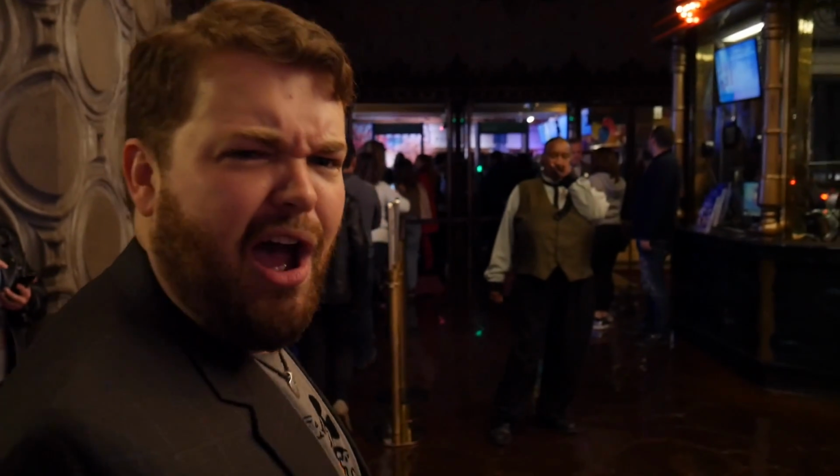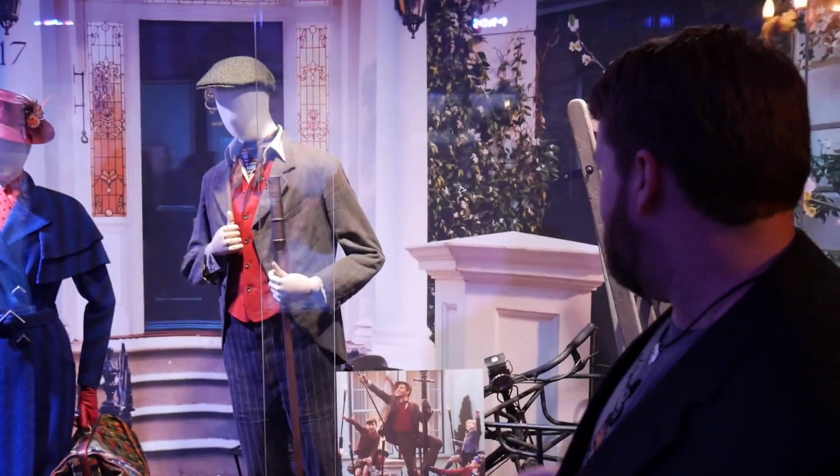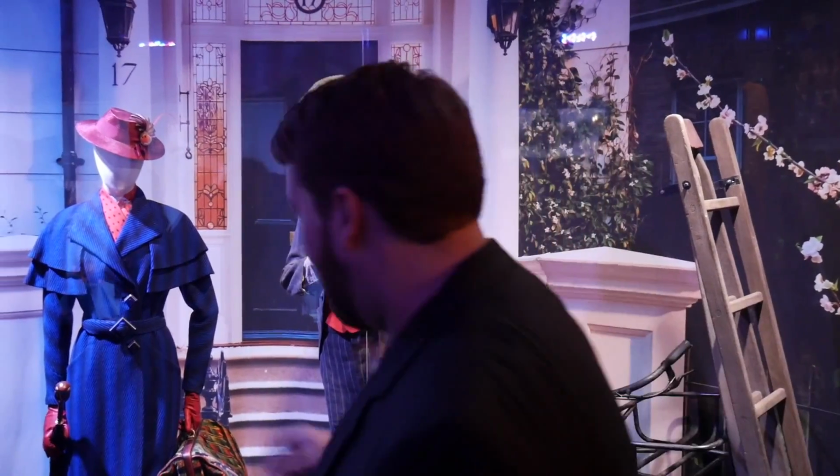Come on, let's go. Alright, first step on our tour right over here. Looks like we've got the costume worn by Lin-Manuel Miranda. I know it should have been Dick Van Dyke up there, but different time, love, different time. Oh, and look, here's Emily Blunt's costume also. Look at that, ain't she beautiful?